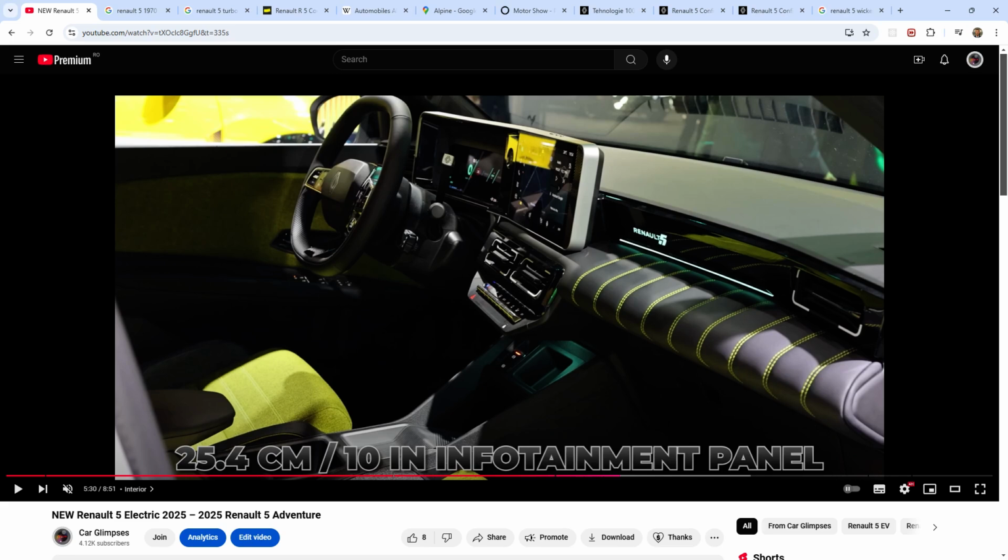And they put two nice displays there. There are two displays attached to each other, around 10 inches or 24 centimeters, as you can see. And in the center part, there is the infotainment screen, which is pointing towards the driver. So it's so easy to navigate and work with it, and maybe search for directions, because that's what we are going to use the infotainment system for.